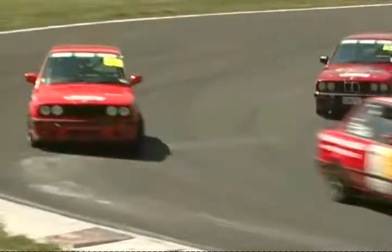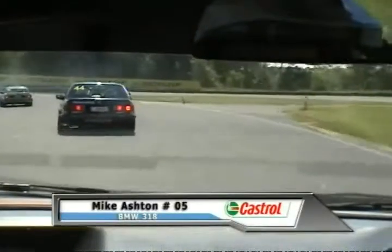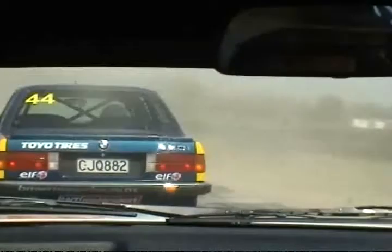Nigel Patterson, he's working his way towards the front. Back on board with Mike Ashton. He's just in behind that group of cars going through the hairpin. 44 Lang just up ahead. Someone's just dropped the wheel off the exit of the hairpin up ahead of them.